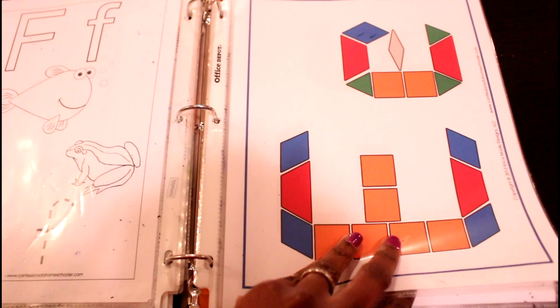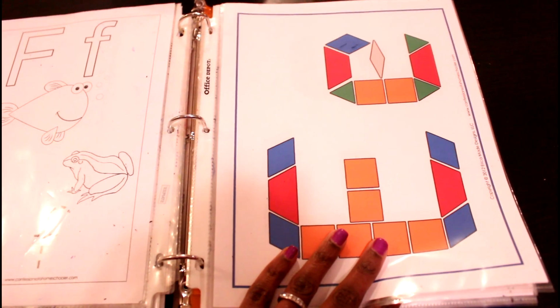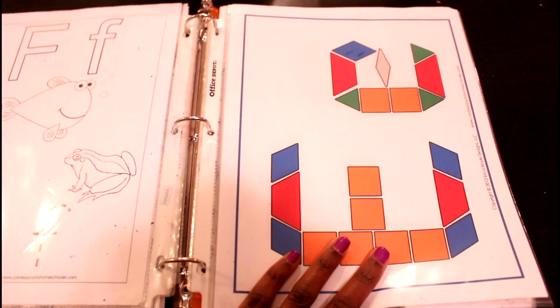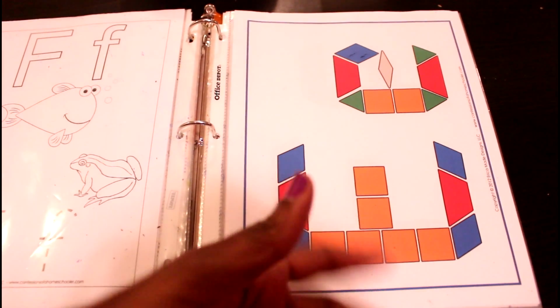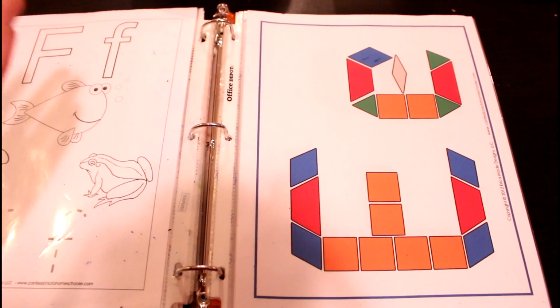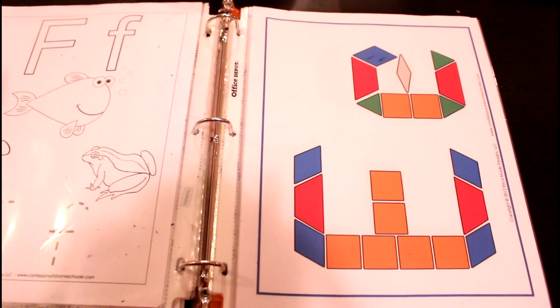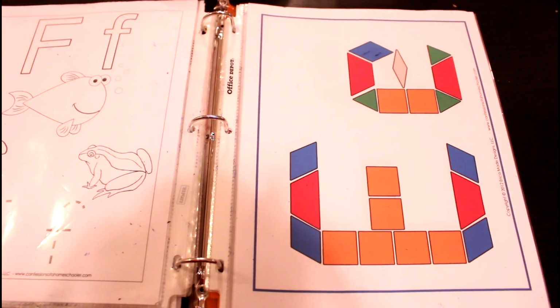Then we have tangrams. We always do the letter tangrams for whatever letters we're doing the week. We use the Handwriting Without Tears curriculum, so that kind of guides us as to the order that we're doing the letters in. With Handwriting Without Tears, they do letters not in your A, B, C, D, E, F, G order, but in order of what is easiest to write.